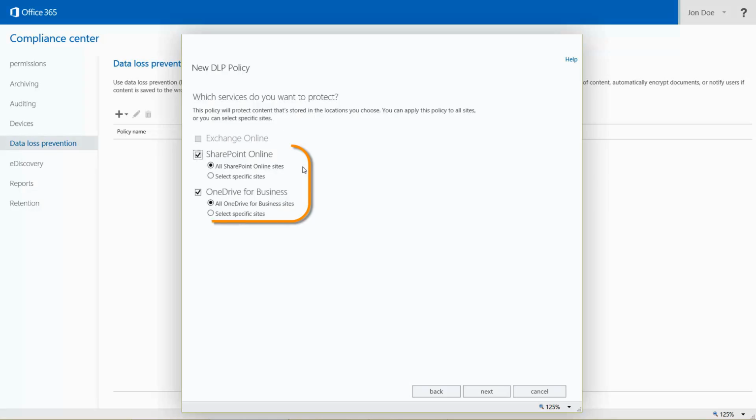Right, we're going to protect. By default, it shows me that we're going to protect all SharePoint sites and all OneDrive for Business, and I'm going to leave it at the default, although I could customize that to specifically pick just one of these particular sites. Right.